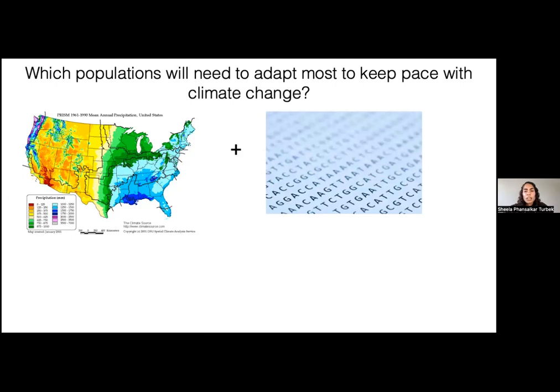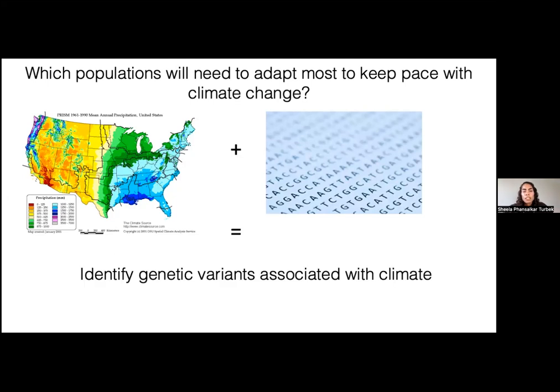And so first she had to figure out which components of climate actually matter for the willow flycatcher. And to do this, she carried out a series of association analyses to determine which of these environmental variables are most strongly associated with genetic variation across the breeding range. And then she used these results to identify particular genetic variants or variable regions of the genome that were associated with those important climate variables.